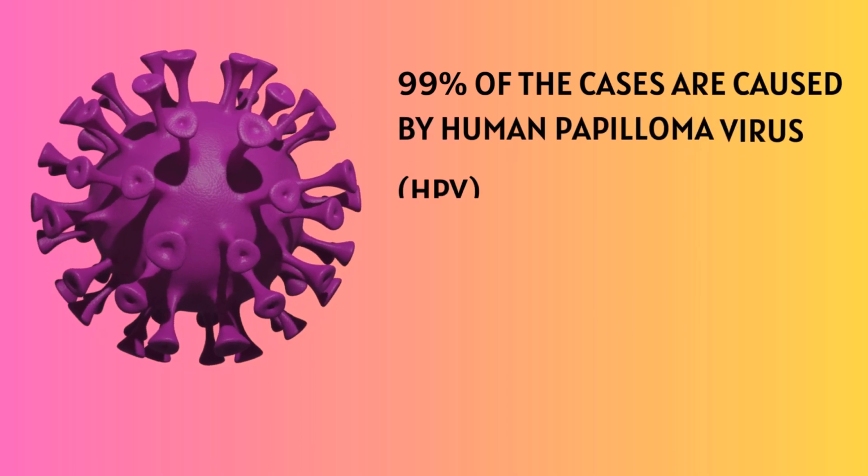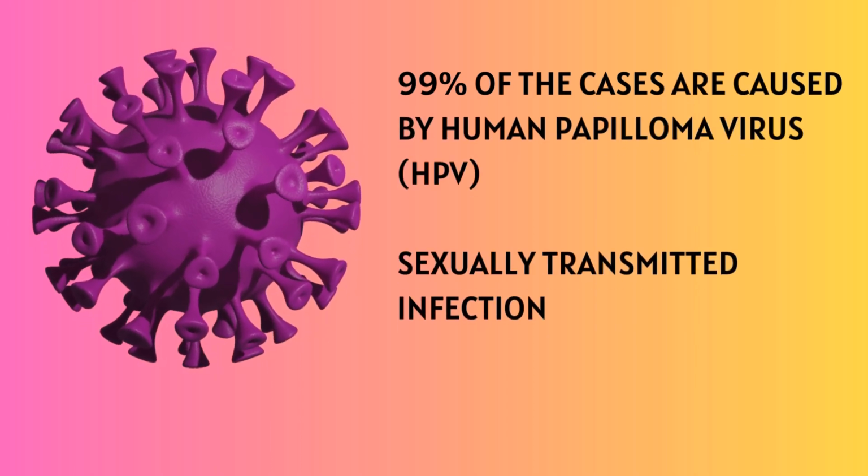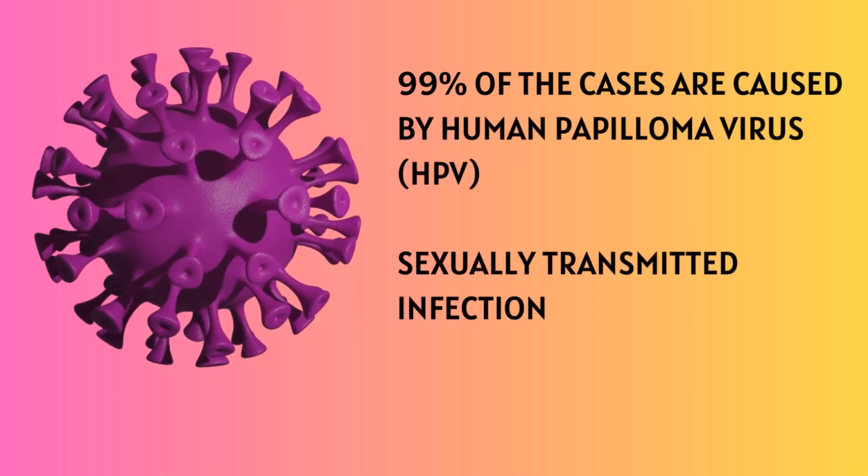Before delving deep into the topic, let us quickly go through the basics of cervical cancer. Most cervical cancers are caused by the human papilloma virus, which is a sexually transmitted infection. It is very likely to get infected with human papilloma virus at some point in our life if we are sexually active. But our body is very capable of eliminating the virus in a couple of years, and most people do not even get any symptoms related to it.